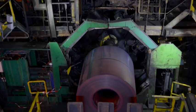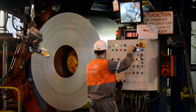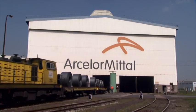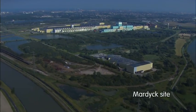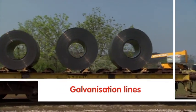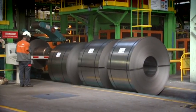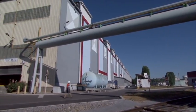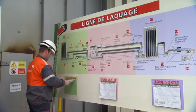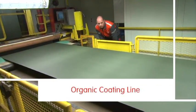Product sectors make up the third production phase. For plants in the north region of France, the Dunkirk hot strip mill supplies galvanization lines at the Mardyck site, which supplies galvanization lines in Montataire and partly for Desvres. Montataire also has an organic coating line, allowing for galvanized steel to be covered with a seamless coat of paint that will give it a shiny appearance and color.